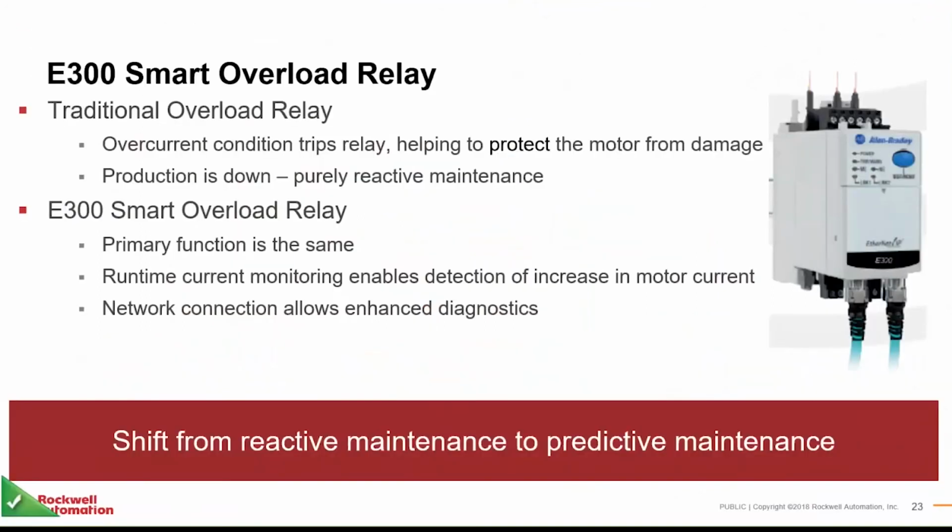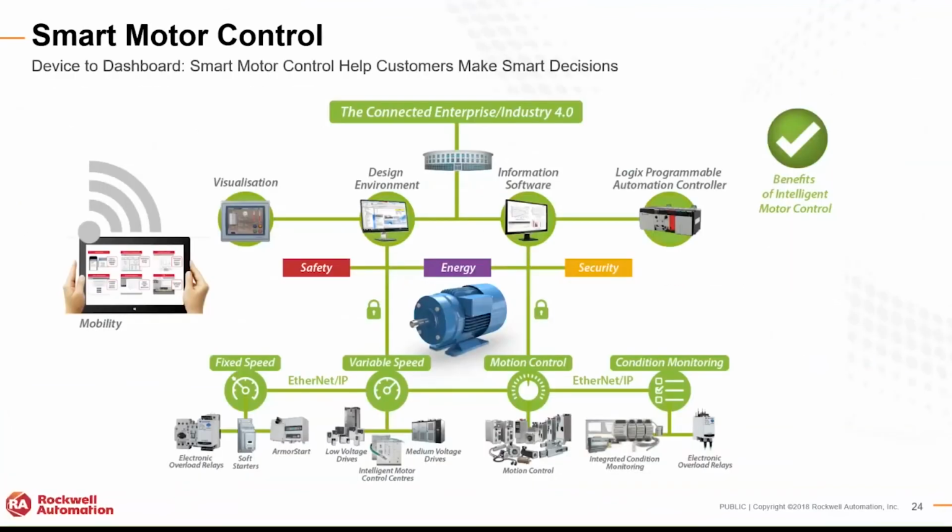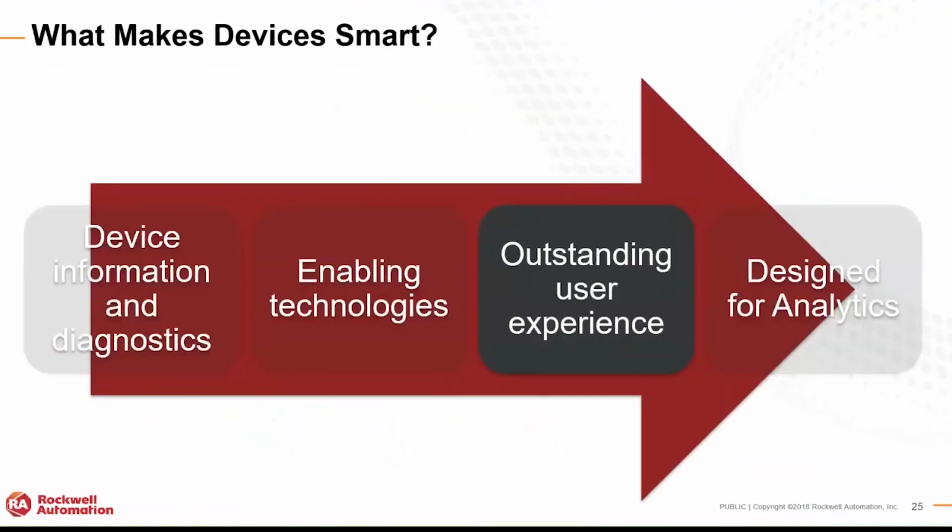When we look at overload relays, a traditional overload relay will prevent damage to the motor, but production's down. It's purely reactive maintenance. E300 smart overload relays, on the other hand, have the same primary function, but the runtime and the current are being monitored, and an increase in current is conveyed. With this kind of diagnostics, one can now do predictive and preventive maintenance, and get rid of the production downtime of reactive maintenance mode. The overall architecture is again the same: getting onto Ethernet IP and then all the way to all kinds of devices, including mobility devices.